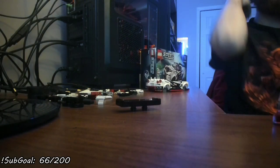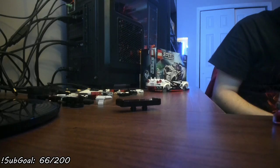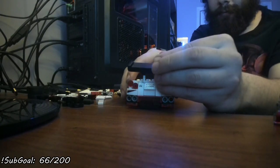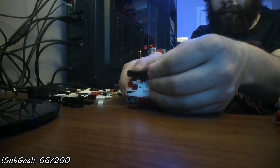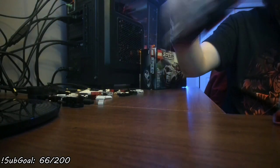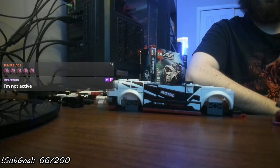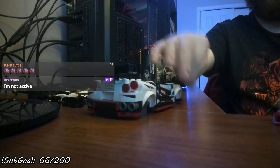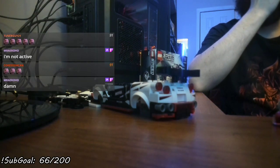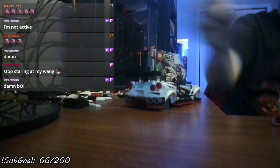Our Wang. Look at that Wang. That's a nice looking Wang. Now we get to put the Wang on the car. Oh boy. Yeah, like butter. Look at that. Passive arrow. Damn, boy. That's a thick ass boy.